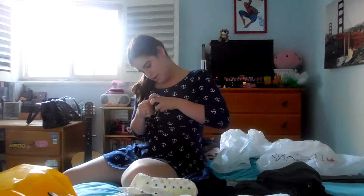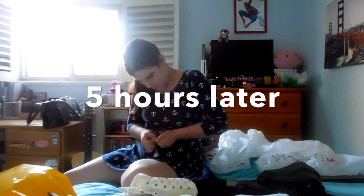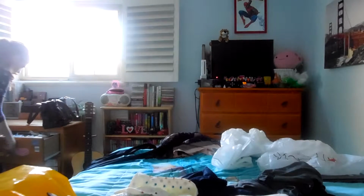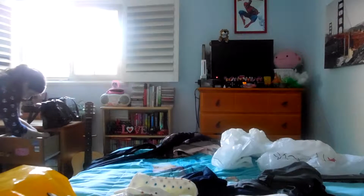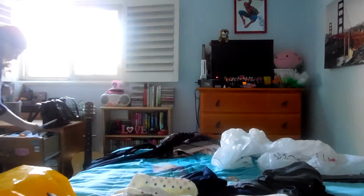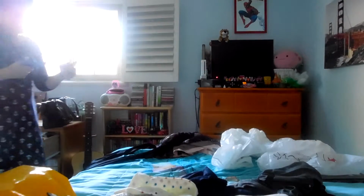Why did I not just grab the scissors from my desk? Because it's me. You know me. Yeah, why didn't I just get the scissors? I hurt my tooth doing that. Still not that easy. Can't complain.